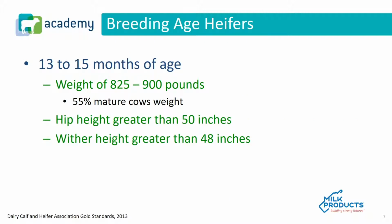So when we look at breeding age heifers, 13 to 15 months typically, they should weigh around 825 to 900 pounds. But maybe a better way to look at it is, what is the mature weight of the herd? In other words, the older cows in the herd, what do they weigh? And then use a 55% figure to look at our breeding age heifers. Hip height is typically 50 inches, and wither height is a little bit more than 48 inches.